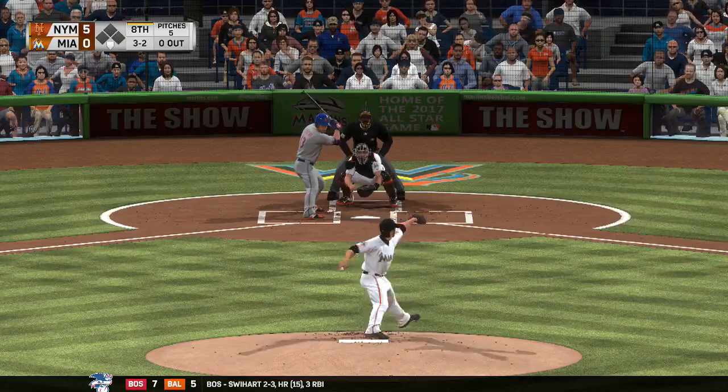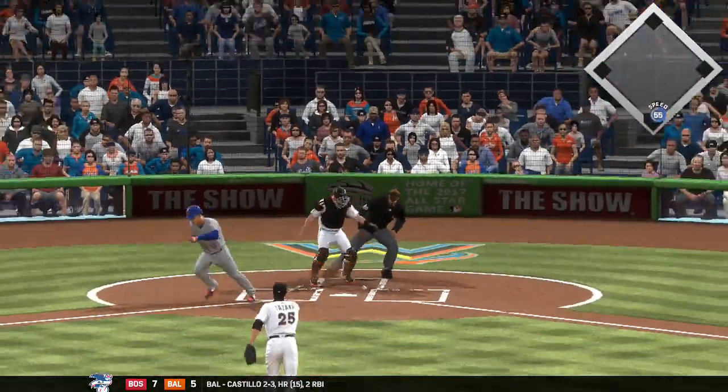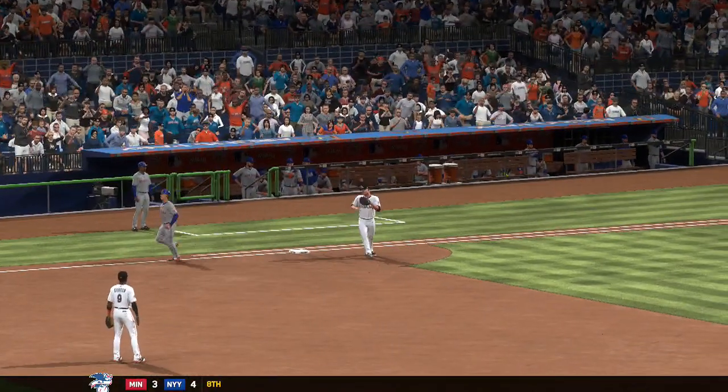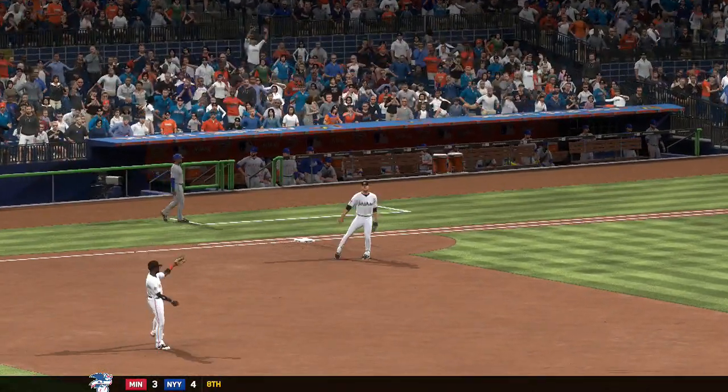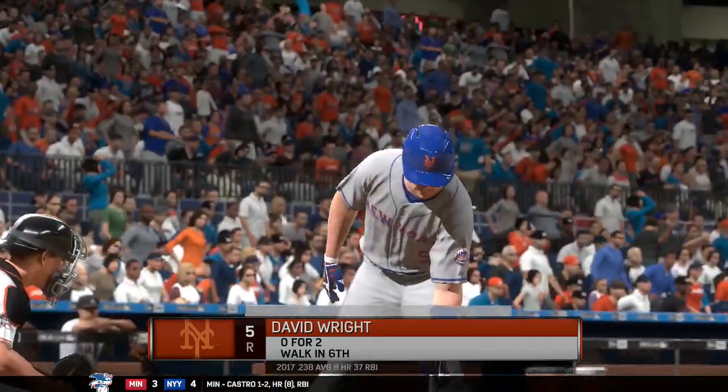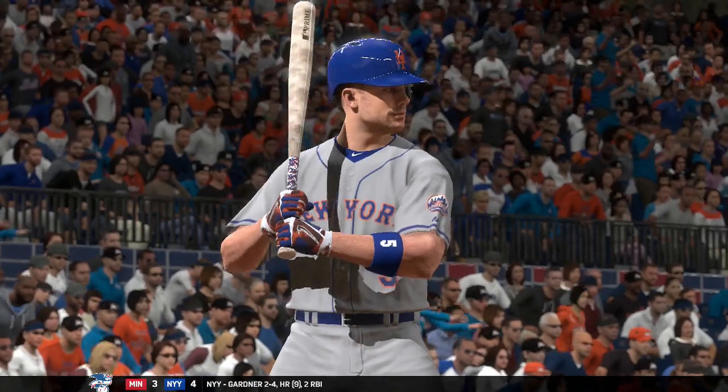Count is full. Here's the pitch. Nasty breaking ball swung on in the dirt. Realmuto goes to get it, and the throw is there to record the first out. The third baseman. Here's the third baseman, David Wright. It's been an 0-for-2 effort for him to this point.